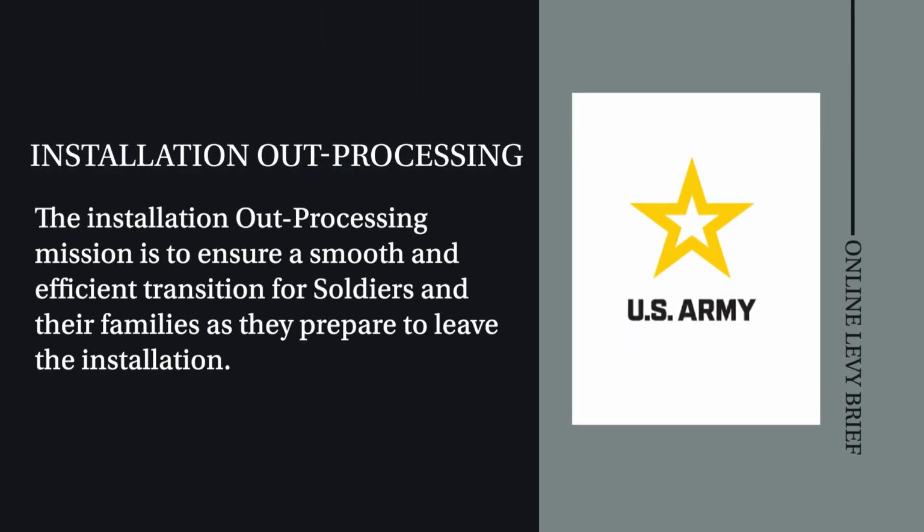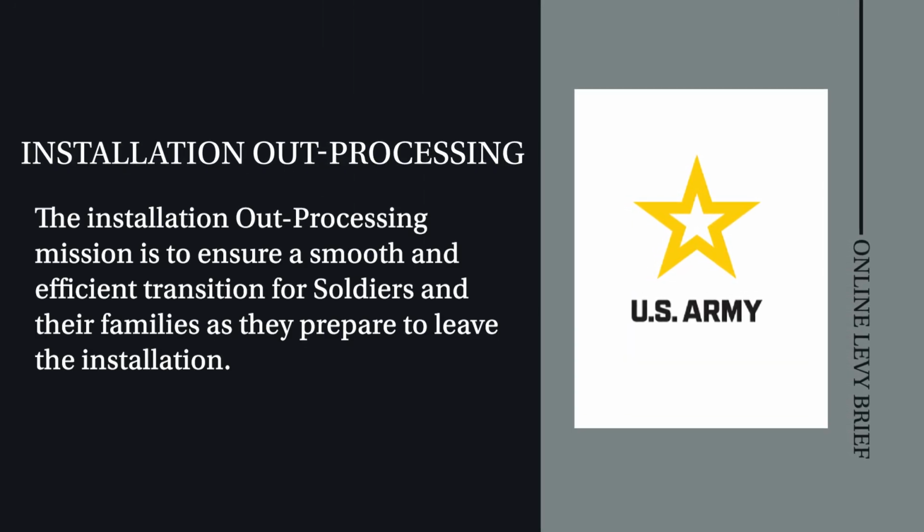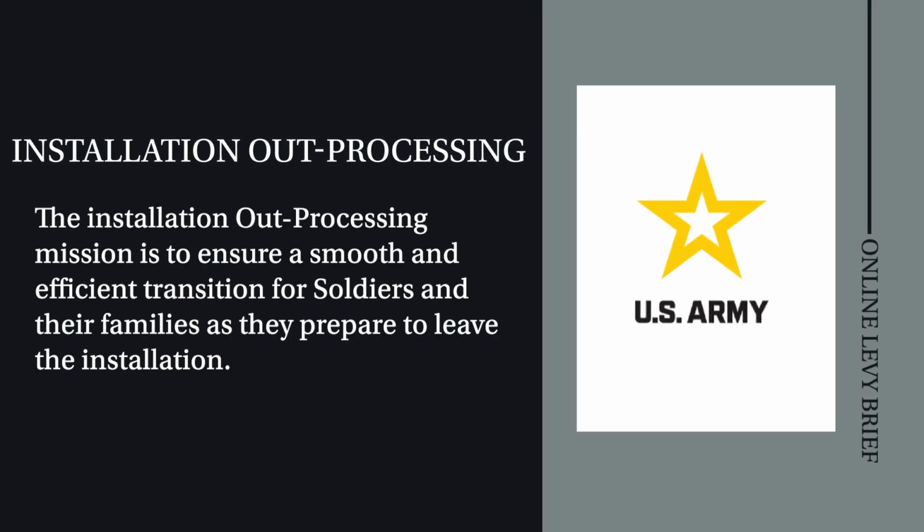Once you receive your assignment orders, please swing by the SATO office in Building 309 with a copy of your orders and your absence request. Once you have your flight itinerary, go to the out processing office with your orders, flight itinerary, absence request, and STP to receive a timeline for your out processing.